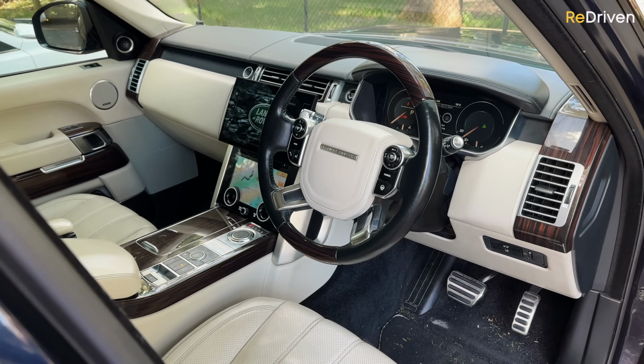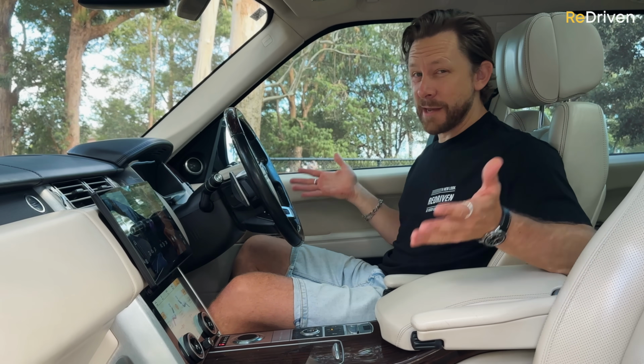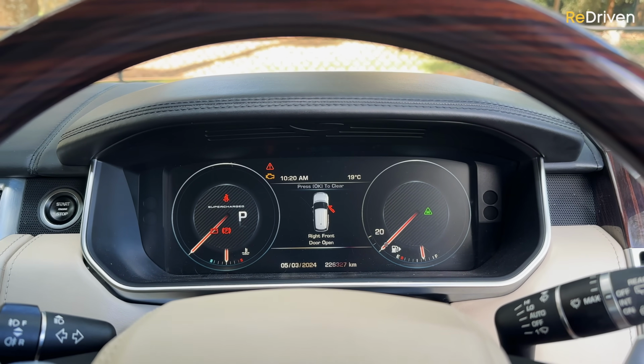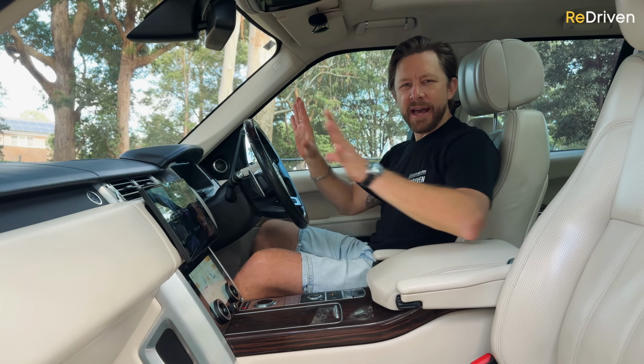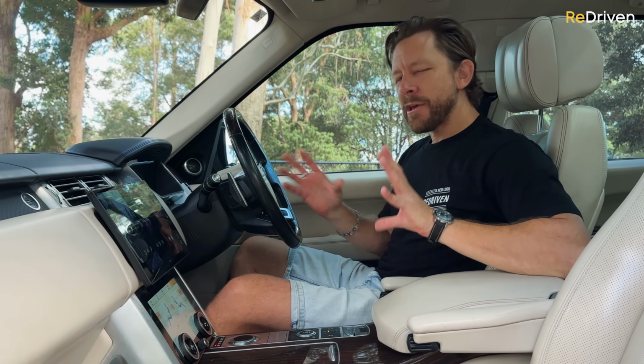Now, the Range Rover anoraks out there will notice a few discrepancies with this particular interior. This is a pre-update vehicle. However, it has the post-update digital instrument cluster, post-update HVAC control unit, and an aftermarket infotainment system. And I, for one, think all of that just updates the entire interior. It feels current. Now look, the overall design doesn't change a whole lot between pre and post facelift, but they both have their pros and cons.